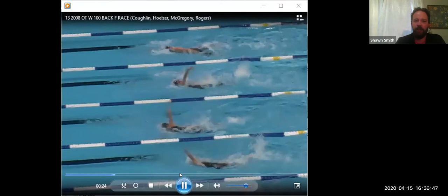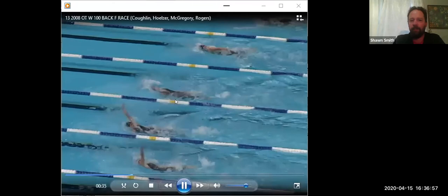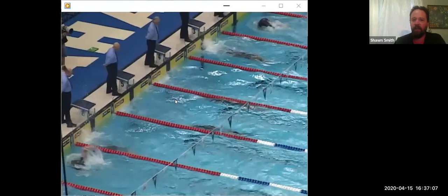So Coughlin's in the middle. She's in the lead right now. Just above her is Haley McGregory, and just above her is Margaret Holzer. And this is finals. In prelims, Haley McGregory broke the world record, and in the next prelim heat, Coughlin broke it right back. Stop for a minute. Watch how effective this turn is. This is one of the very best turns I've ever seen.